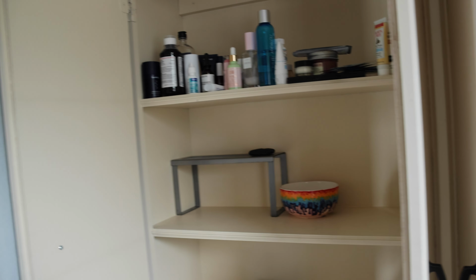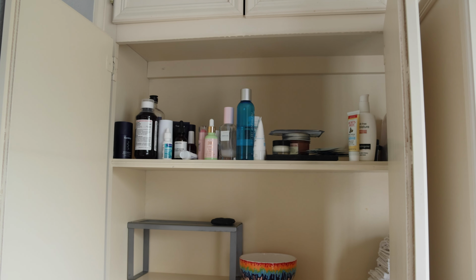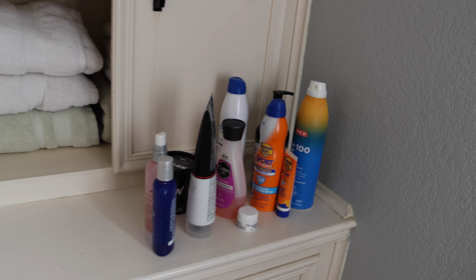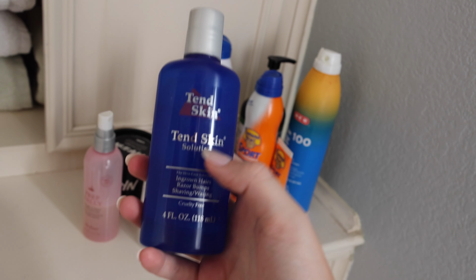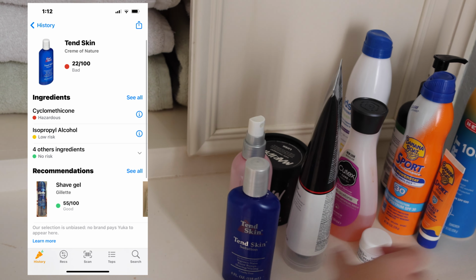So this is what we're working with. All of that up there is stuff that I need to scan from a barcode on the computer because I took the original packaging off, so there's no barcode. And then over here, this is all of the hazardous products, which I'm so sad about some of these. This one I love. It's an ingrown hair product, but it was bad and I'm very sad about that.